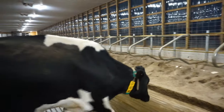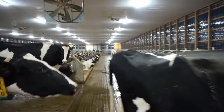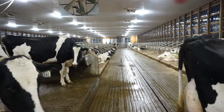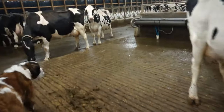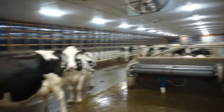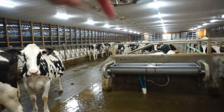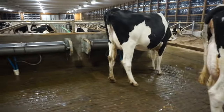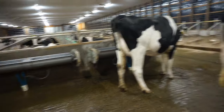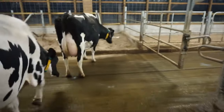So there's one row of stalls, another row of stalls, one row, second row, then this is the crossover, so we're crossing over to the third row there, and the feed is along here. So this is the crossover, it has water bowls, and we have four of them in the barn. So I am going to scrape those with a scraper.